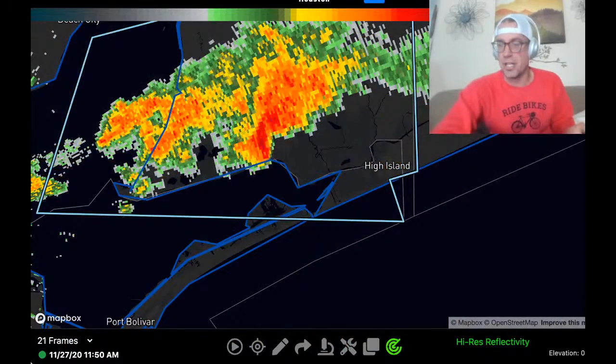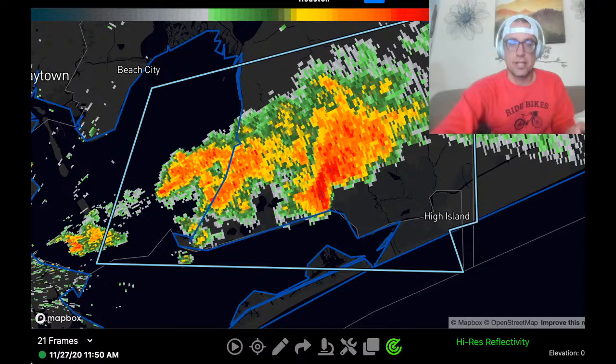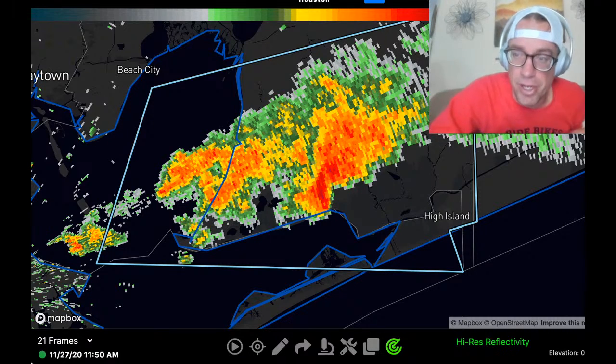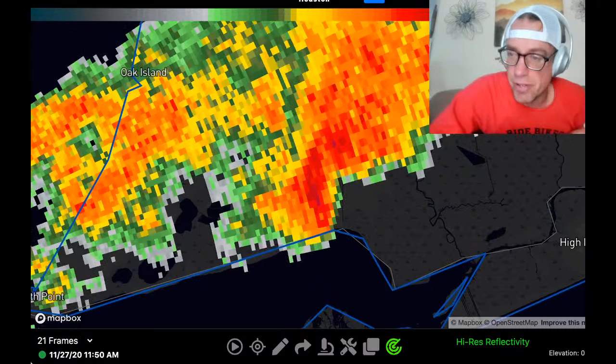It still is a supercell, a well-defined supercell, with a hook-like appendage on the southwest side. And it seems to have a clean environment out ahead of it. Clean, very moist environment, probably about 76 over 73 type of an environment out ahead of it. So very moist and unstable, with steep low-level lapse rates as well, as we've had some heating.